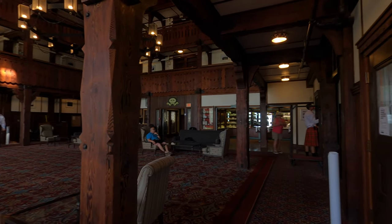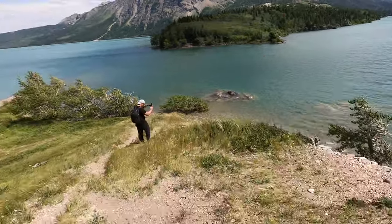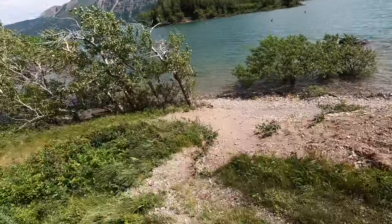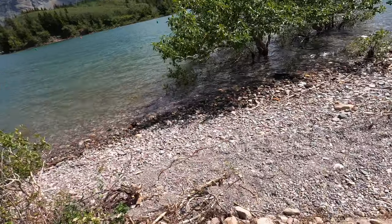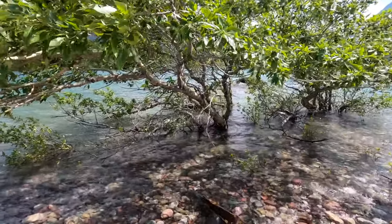From the backyard of this hotel, we follow the small trail going down to the gorgeous lake while the crowd is busy taking their selfies around the hotel. Once you get to the bottom of the trail, this is what you are going to see.